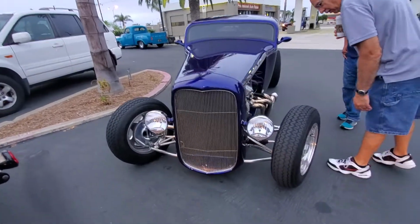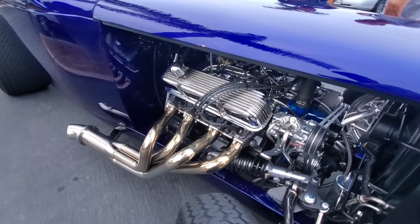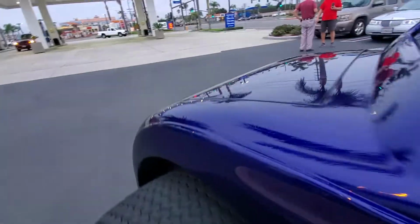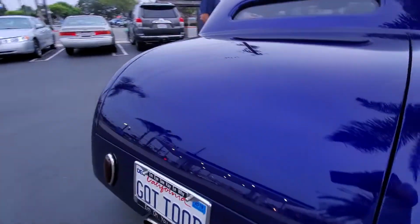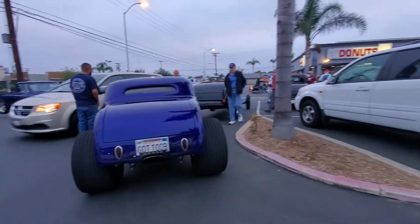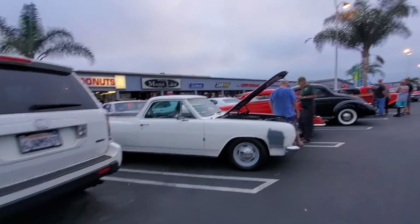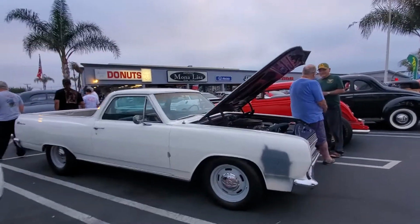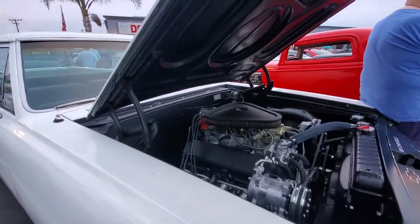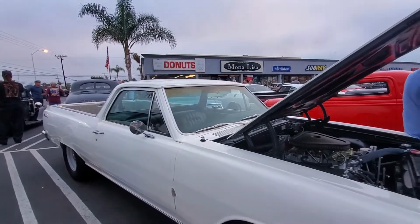And then we got Lee's. Again, Lee's got two. All steel body. Yeah, 32. That'd be Lee's. See? Got two. Right, El Camino. That's a patchwork going on. Yeah, air conditioning. Like a small block 350.